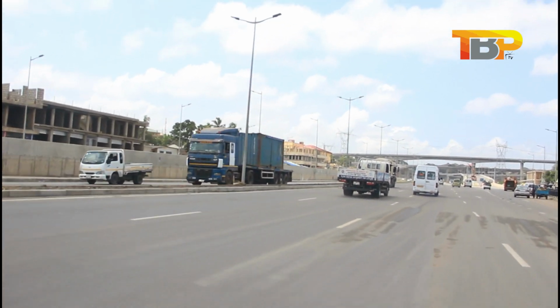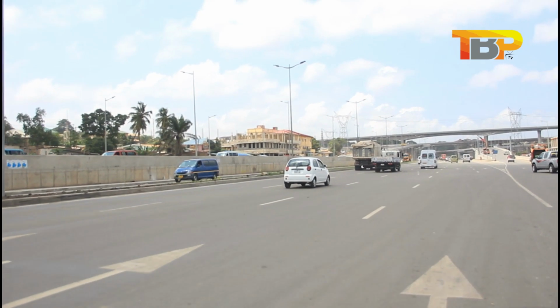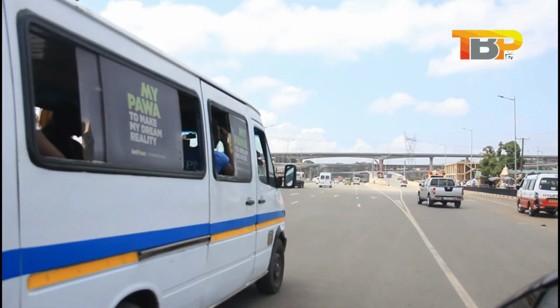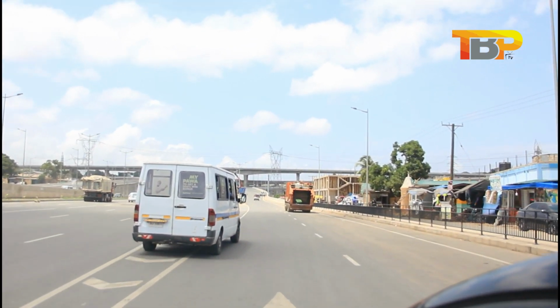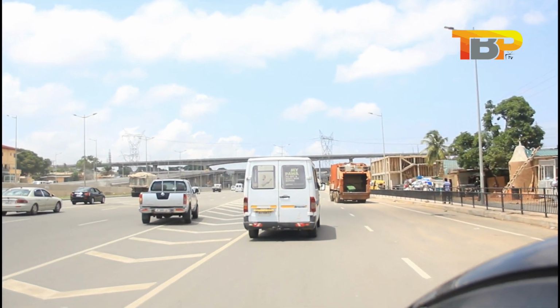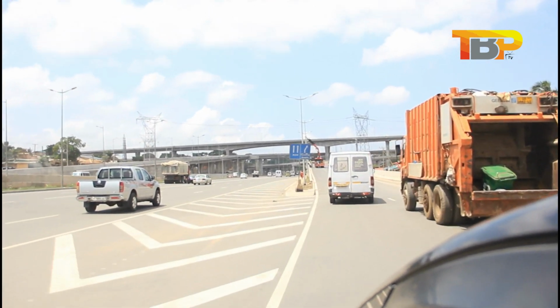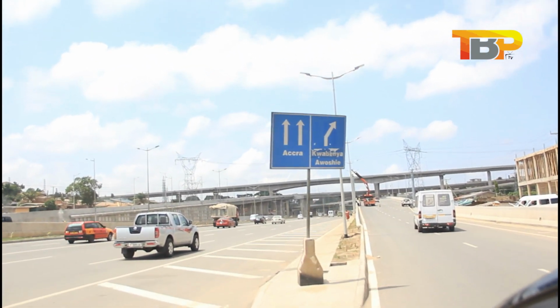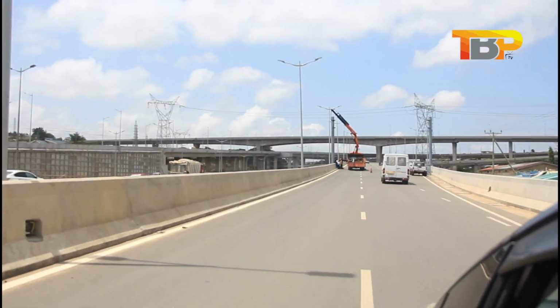Now this is the direction. Those who are moving straight are going to Accra and its environs. Now we are moving at the far right, and the far right goes to Ablekuma. So that's where we are passing now. We are giving you the full direction so that you don't get lost when you come to Ghana. Far right, it goes to Ablekuma. The middle lanes are going to Accra and Kumasi respectively. So this is the far right. It heads towards Ablekuma and Kwabenya.